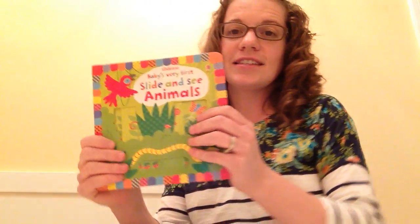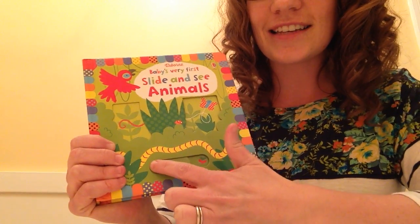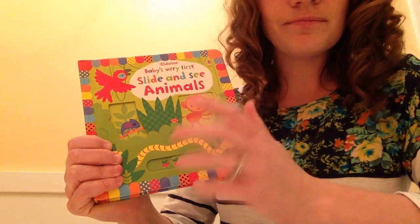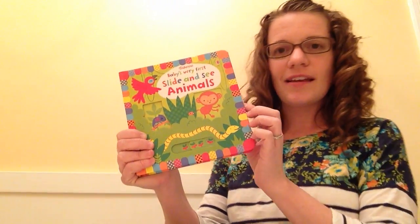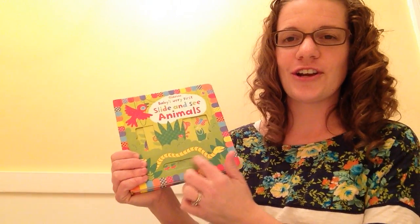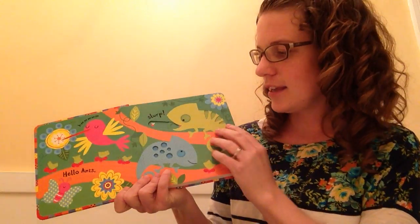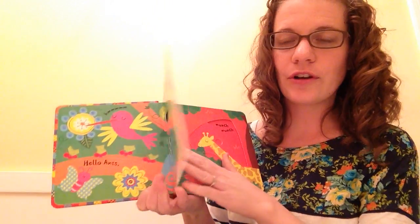The next book that would be great for kiddos this age is the Slide and See. This is similar to the playbook, but the feature that this has is on each page there's a thing to slide. So these are sort of like flaps. You get to discover something, but sorry, you can't see me. But I feel like they're a little sturdier. So you're going to be able to just move it along. Again, really fun way to engage some of those early learners.